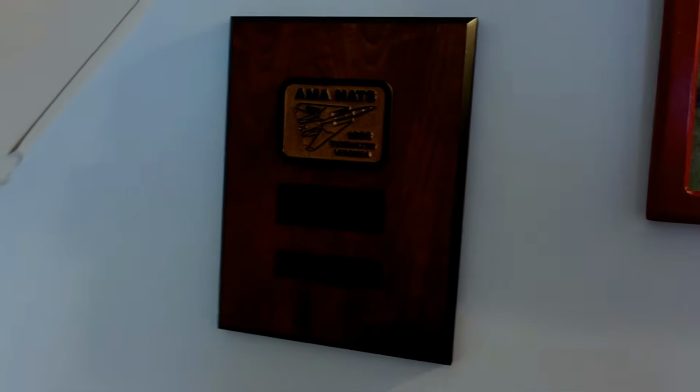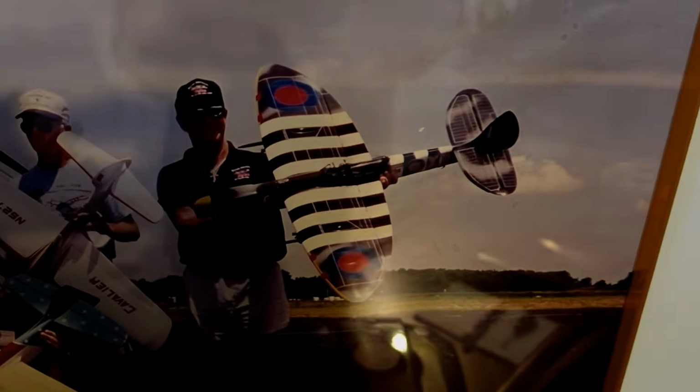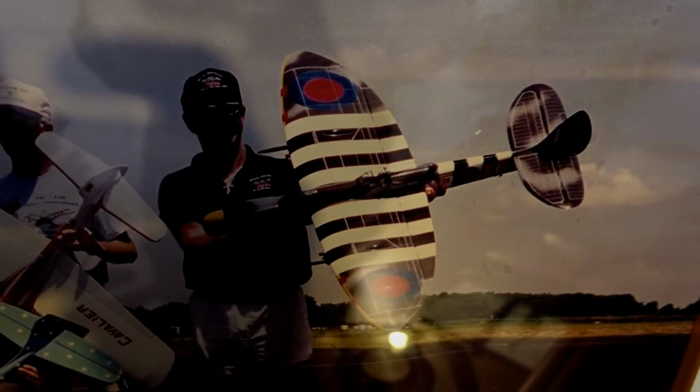Now, I'm 80 years old right now. When you get to be 80 years old, these bring back great memories. All these Walker fly-offs with all the Spitfires and everything, there's memories here. And sometimes I forget them, and all of a sudden I look at the picture and I go, oh, I know what year that is.